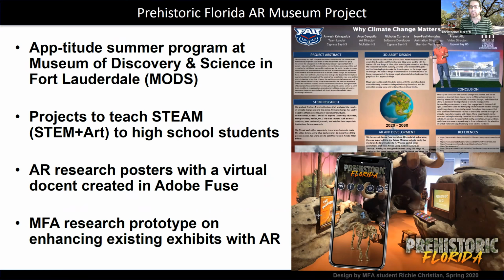And the latest projects are them creating augmented reality posters that have different kinds of media popping out, video, as well as 3D models, and virtual docents that talk to you and actually have lip sync and everything on some kind of STEM topic. So it's a very STEAM oriented STEM plus art program. And we have them for 3 weeks, and we take them through learning a 3D program and Unity game engine. And also they do research on different topics every year. This year was climate change. And we take their research and visualize it and apply it in a research poster.